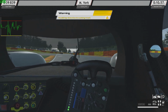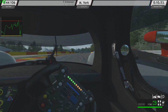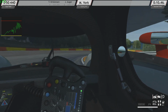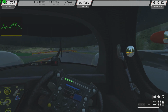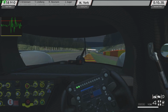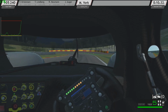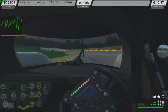That was not good braking for that corner. I wanted to brake a little bit before the 100-meter board, and just as I did so, I dipped the wheels onto the grass, which massively reduced braking effectiveness. As you saw, the car bounced like crazy, went way too deep, and just didn't make the corner whatsoever. Oh my god, wow.